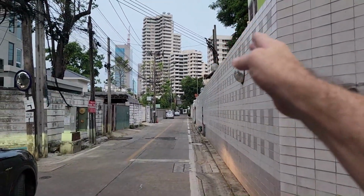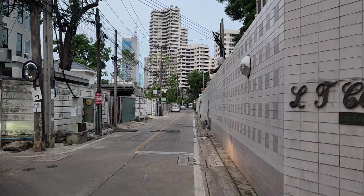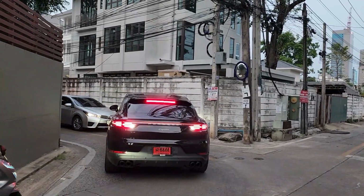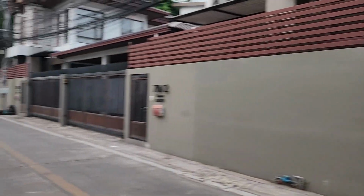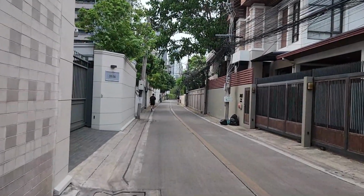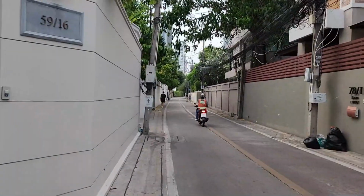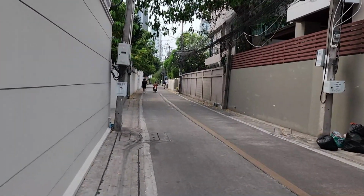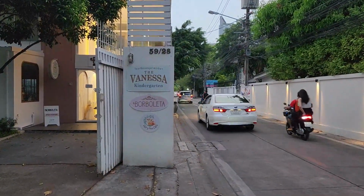There's some beautiful buildings, but that's just too far tucked away for most of us expats that are probably going to be walking around. And again, bring your patience when you're driving here in Bangkok. You can see there's not a lot of honking or anything going on. Just okay, one of us has to back up. So we're gonna head back here, and we're now heading back towards Sukhumvit. I'm not sure if this is Soi 32. But we'll take a peek. So here's Vanessa Kindergarten.